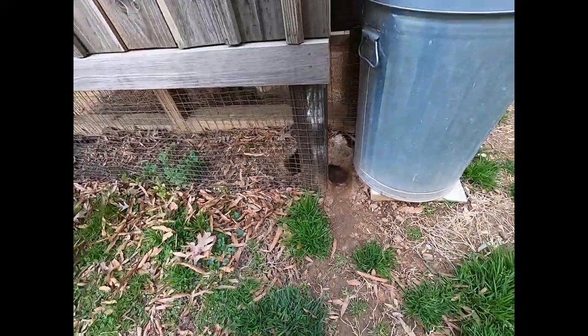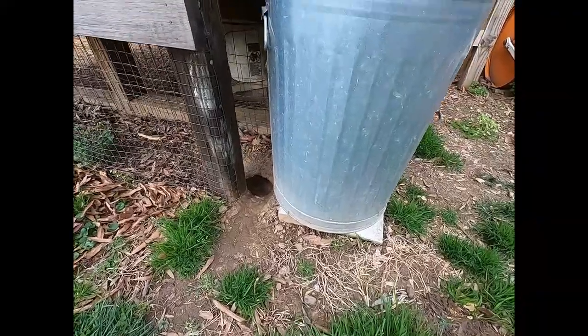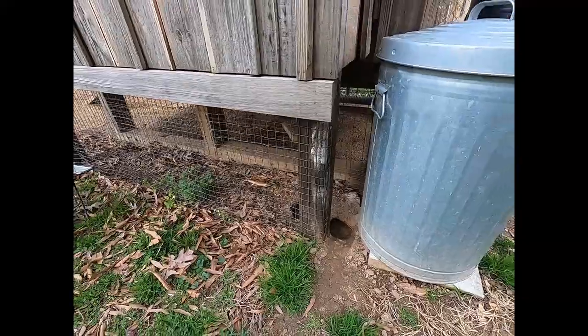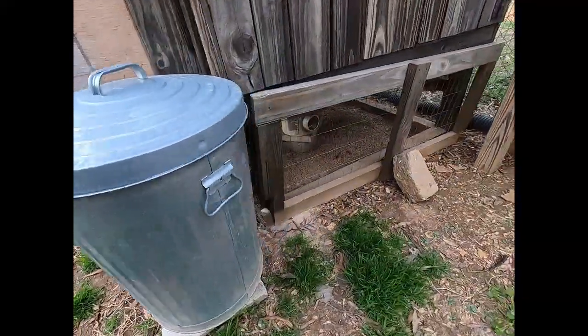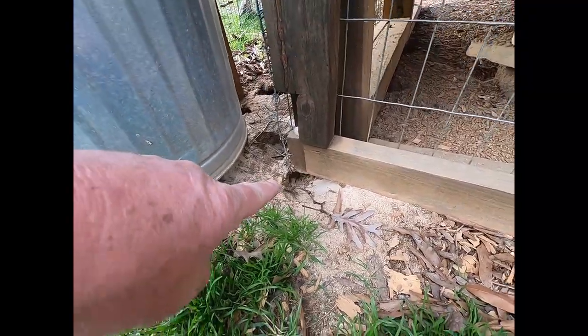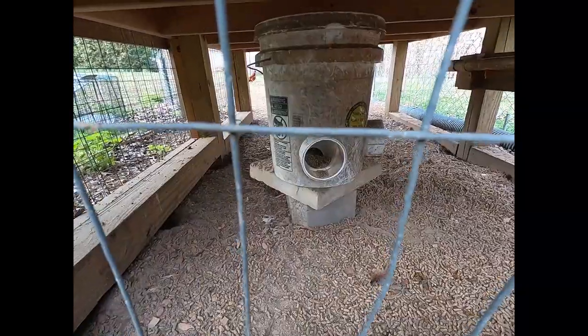But we're going to catch them. I mean, that is crazy. And luckily my chicken feed is in the tin garbage can. And you come around here, you can see I threw sand in there and they dug it out the next day. But they're coming in here, eating up my chicken feed in my bucket.